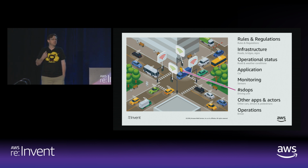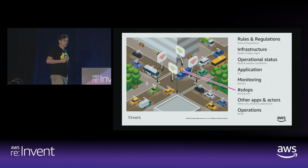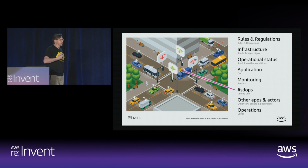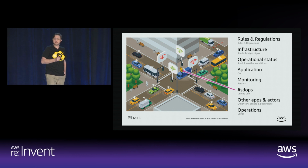The next one, SDOps, we think of that as software-defined operations. How can we empower that car with that self-driving unit, that capability, so the application knows how to move forward? It's operating in an infrastructure environment that's starting to look after itself.